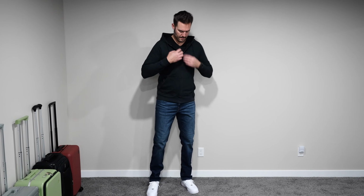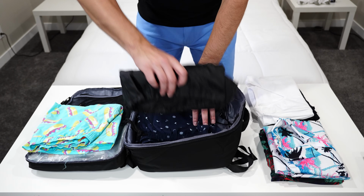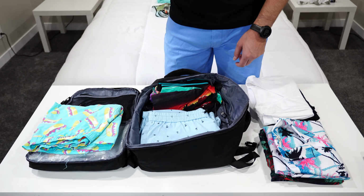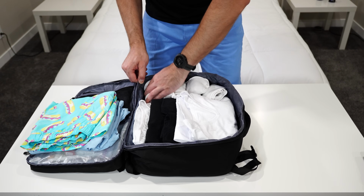Or if you definitely need shoes, pants, or a light jacket, wear it on the plane since those are larger items. Now for cooler weather, we're just going to replace our tank tops, extra pair of flip-flops, and 1 pair of shorts. This will free up enough room for an extra pair of pants, more t-shirts, and socks, as we are definitely wearing shoes on this trip.